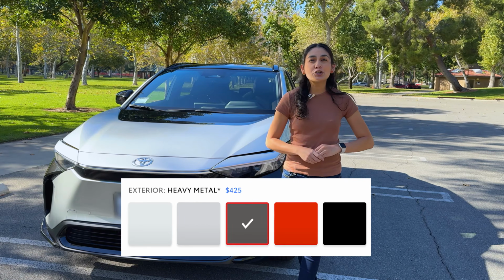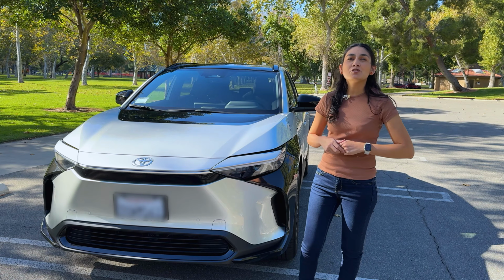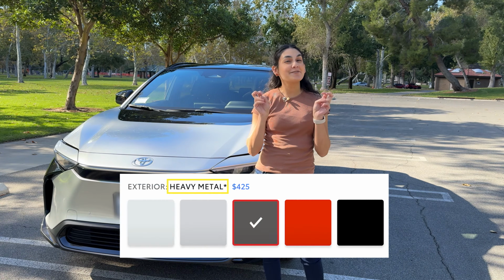For the XLE, you can choose between 5 paint colors, and it has black finishings on the fenders and the windows. If you opt for the Limited, then you get additional 2-tone color options, and the windows will have a chrome trim. One of the paint color options is called Heavy Metal.